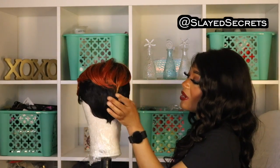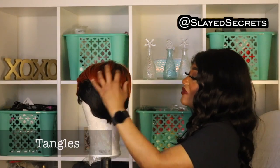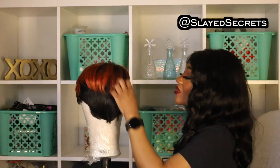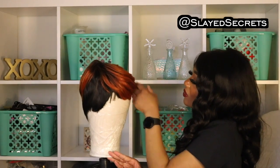The hair pattern for the most part is straight. Straight hair that is not bumpy and no tangles. You will not have a problem combing anything through this wig. No issues at all.